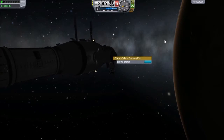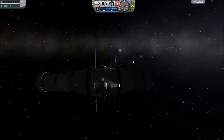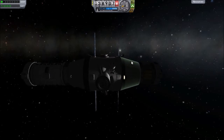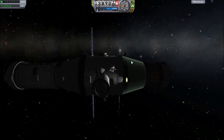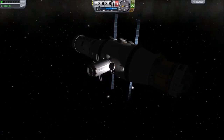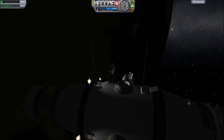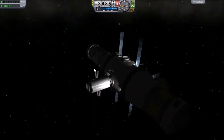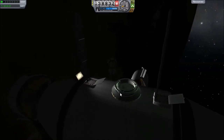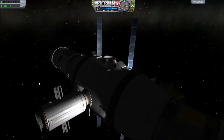Oops. Goodness gracious. AdTop. You're making me nervous, buddy. Dang it. Come on. Alright, so AdTop seems happy with it. Goodness gracious. Let's actually turn him around. And everything look good, AdTop? Alright. Stay away from the solar panels before you break them.